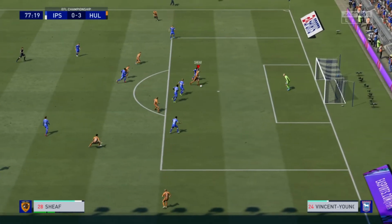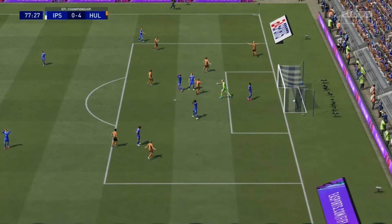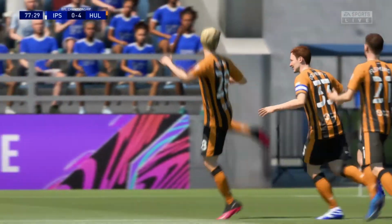Now, let's see what they can do here. In it goes! Such a complete performance! Four in front now!